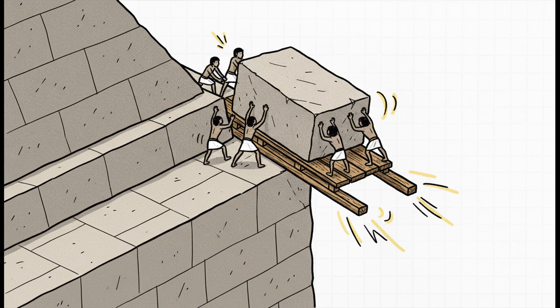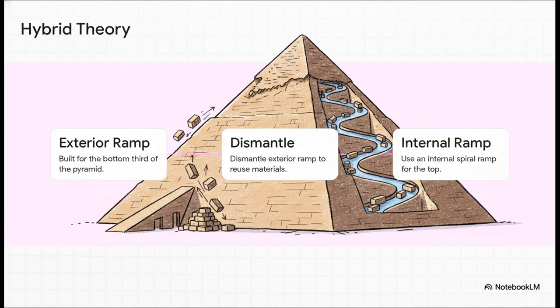It makes the exterior spiral ramp highly unlikely to be the primary method for the upper levels. And this insurmountable flaw brings us to a really brilliant modern plot twist. In 2003, French architect Jean-Pierre Houdin used 3D architectural software from Dassault Systèmes to evaluate these different ramp models. He came up with a groundbreaking hybrid theory.